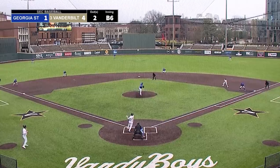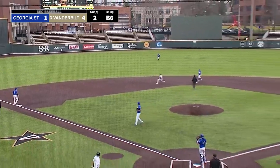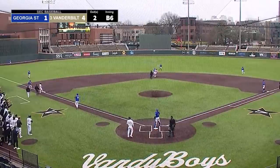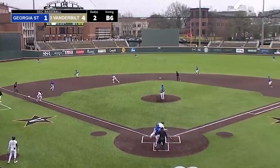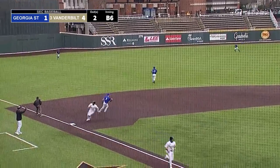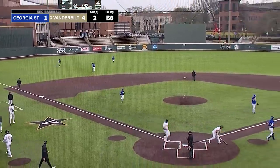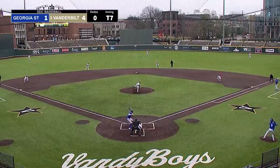The 1-0. Swung on, lined into left, a base hit down toward the corner. Smith goes to play it off the barrier. It gets away from him momentarily. Rodriguez to third, into second, Gonzalez with a double. Next one by Acosta. Swung on, lined to left, well hit. Smith, though, is there to make the catch. Bolger hit a bullet out to left, but it's right at Commodores. One run on four hits for Georgia State.